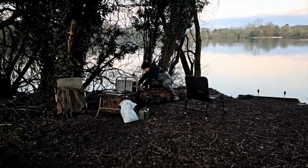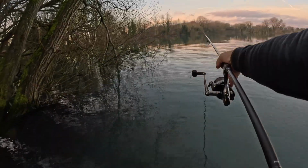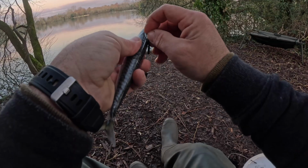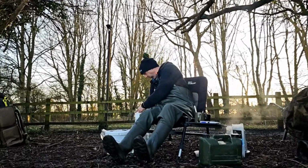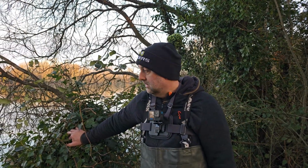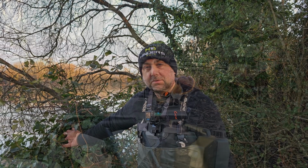Probably been fishing 10 minutes, both rods out on simple running rigs, both flicked down the margins. I've got joey mackerel on both at the moment. Got quite a wide selection of baits that we'll go through later on today as well. We'll show you the setups, we'll show you what we're doing step by step through the day, and hopefully we will have a pike or two to show you. So we'll keep you up to date and we'll see how the session develops.